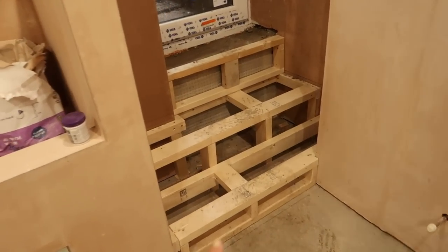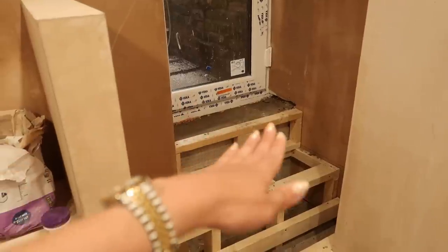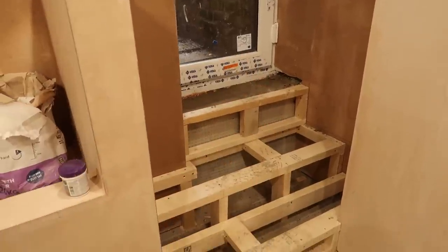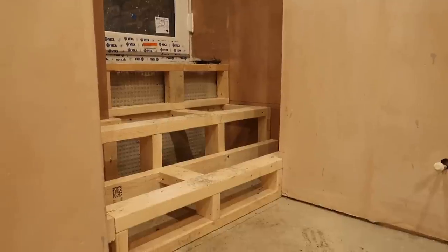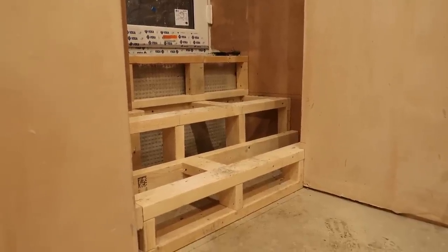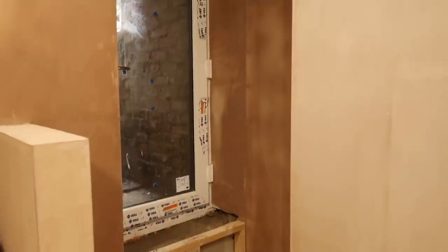Then we've had this kind of stair built, because obviously this was just flush to the floor, but because we underpinned, that's how much you can tell how much we've dug down. So it's two or three steps worth to be able to get up, or get into the room, I should say. The door's been fitted.